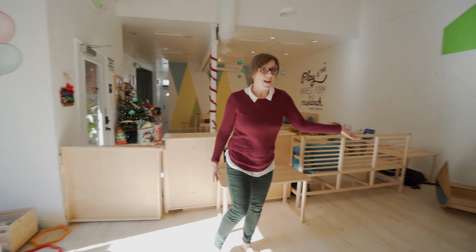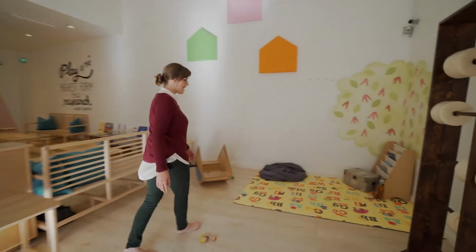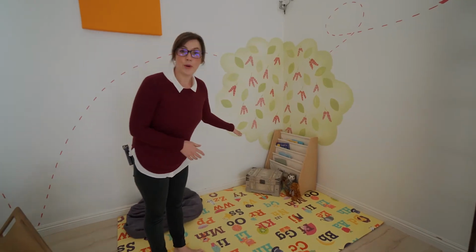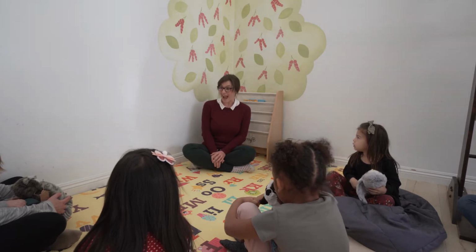But here's the best part of all. This is Old Mulberry Bush Cafe's Little Book Corner, and this is where we're going to be doing our story time today. Hello little bookworms and welcome to the Littlest Book Corner at Old Mulberry Bush Cafe.